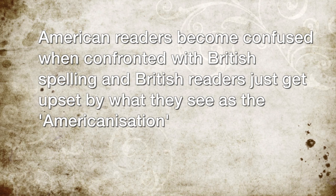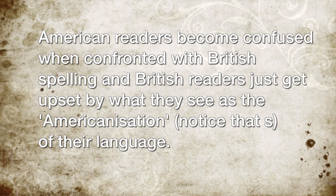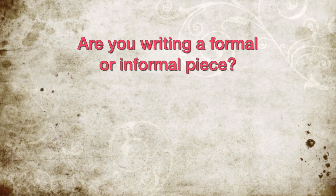American readers become confused when confronted with British spelling or expressions, and British readers just get upset by what they see as the Americanization, notice that S, of their language. So consider your audience and set your proofing language accordingly. Are you writing a formal or informal piece?